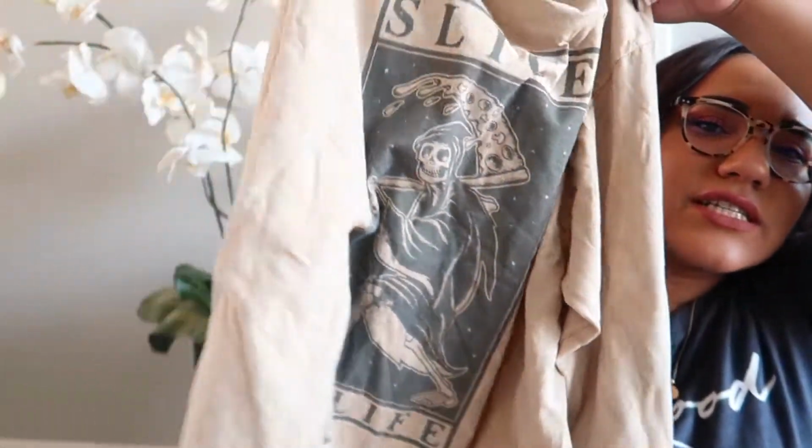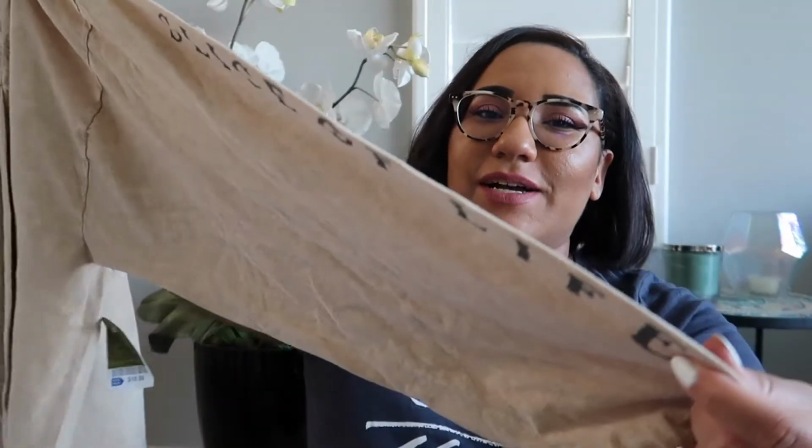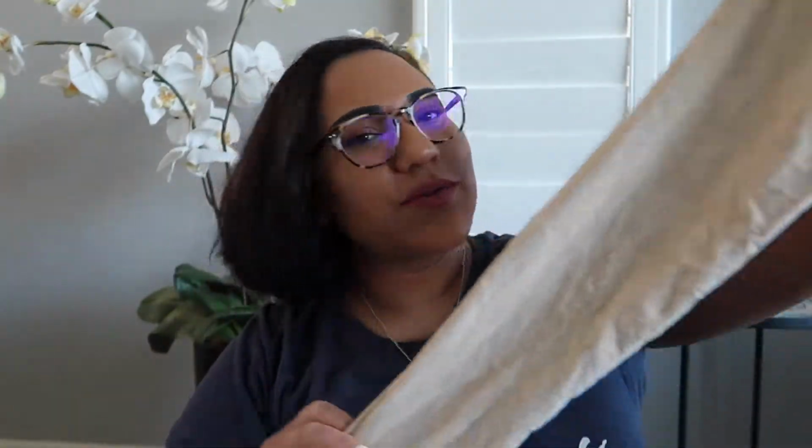And then this next one, I actually have this shirt in a short sleeve, and I got it at Ross. So this one, it just says slice of life. It's just a long sleeve. The sleeves also say slice of life. And this one has nothing on it.